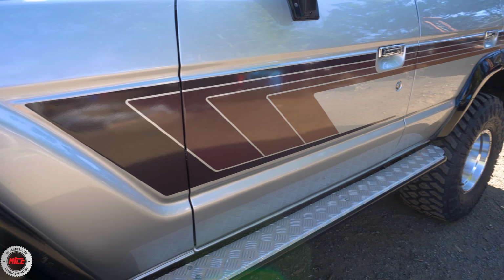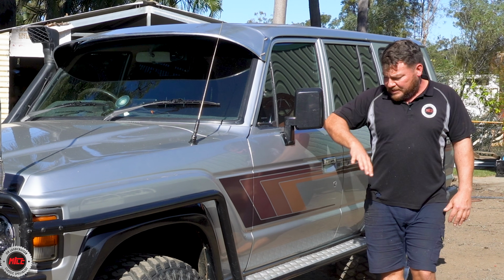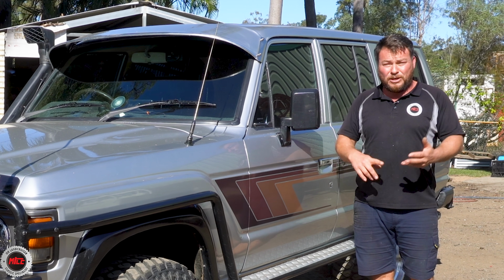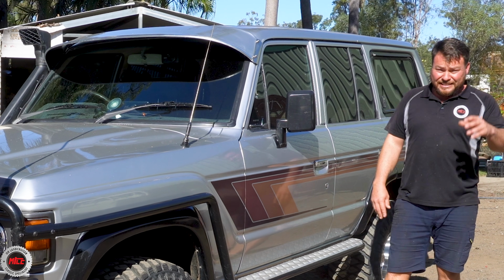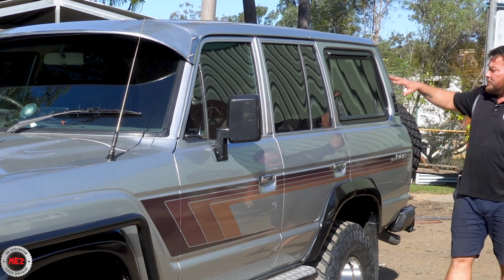Moving back from there, we've got the decals. Now, I really like the decals on some of them. This is the Saudi sand. Did you know that Saudi Arabia was the biggest importer of Land Cruisers in the world after Australia? No wonder they had to dedicate a decal for the side of the 60s dedicated to the Saudis. That's very cool indeed.